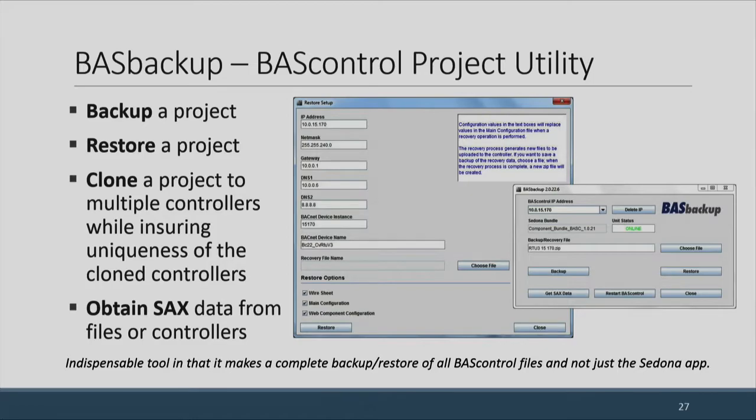BAS backup, again, great tool. You back up a project, restore a project. More for us system integrators, you can clone a project for multiple controllers, and you can put the SACS data in from the controller.